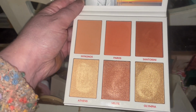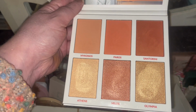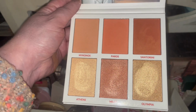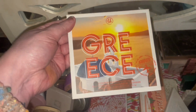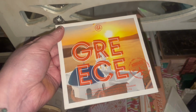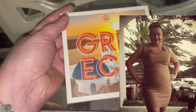But it's got the shade Santorini in it, and it's dark, but I like to keep it around because I've been to Santorini and I had a really lovely time there. It was a friend's wedding and she got married in a winery and it was just beautiful. So I keep it for that reason. But I've got the memories of Santorini. I don't need a palette of Santorini, do I? With it being one of the shades that I probably never use as well. But for now, I'm going to keep it.